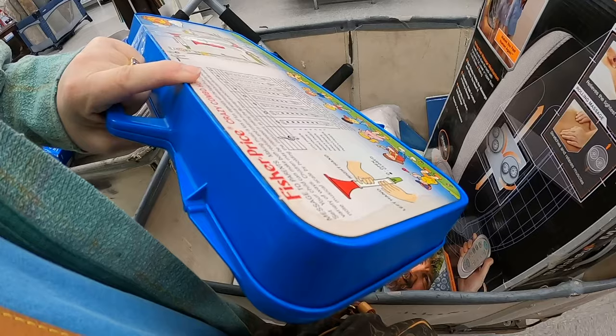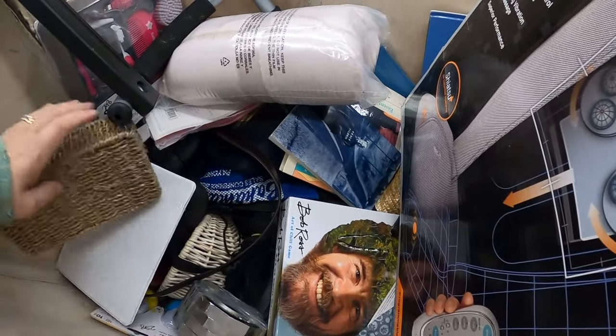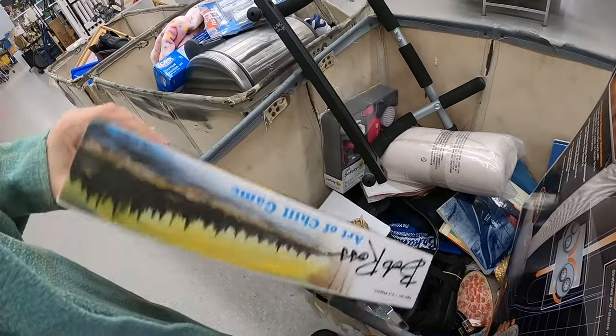Well, that might be cute. That's interesting. Okay. We'll check to see if all the pieces are on that one. I've got a Bob Ross puzzle. There you go.